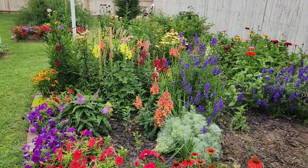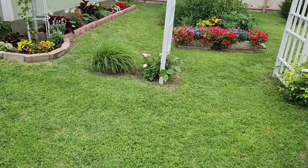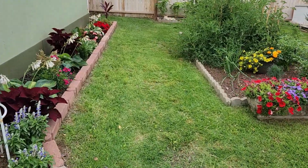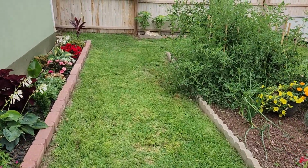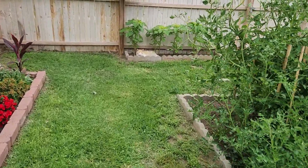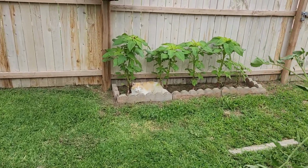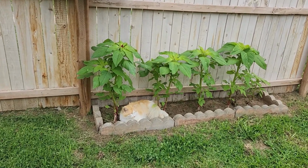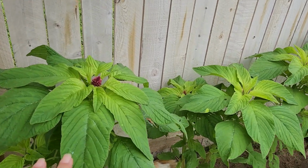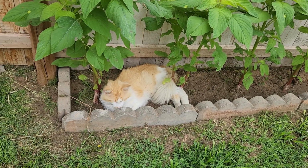But first, before I do that, I was walking around out here and I happened to see Sunshine. She's back here at the end of the vegetable garden, just living the life of the beautiful cat out there with my amaranth, which hasn't got full blooms on it yet, but it's starting to. It's not really anything to show you just yet, but this is the Love Lies Bleeding amaranth. And then, of course, Sunshine down there.